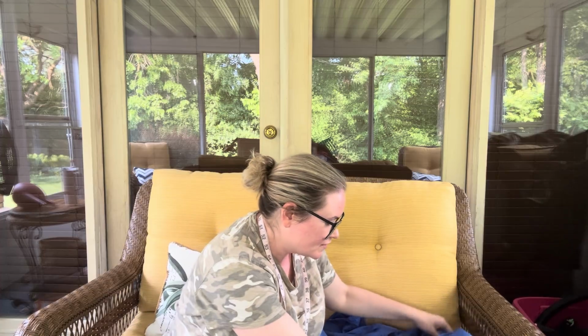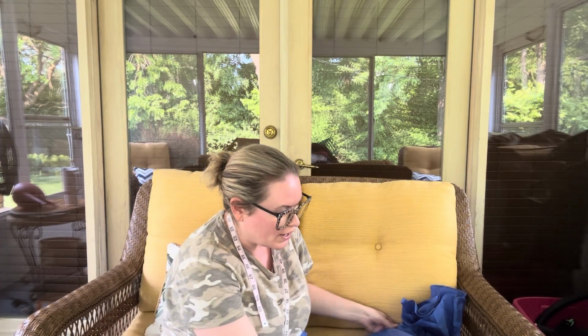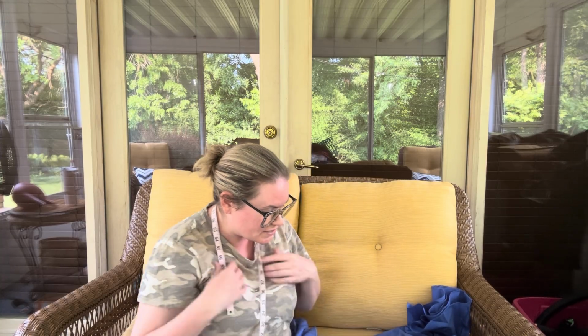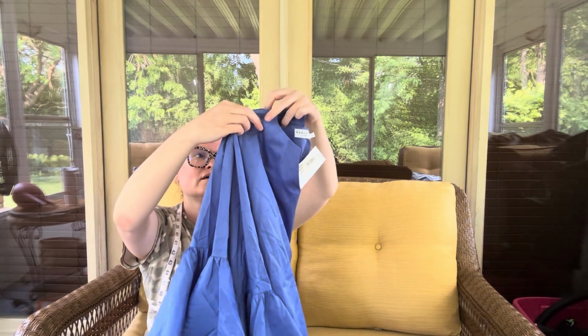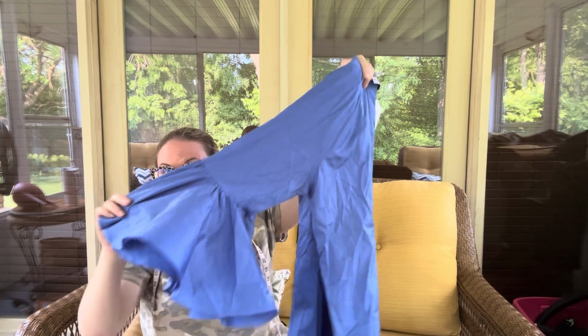There is room in it, but if you're chesty, it's probably gonna be a little bit tight in the bust. So on some of their shirts, I do prefer the extra large, but it does fit in other areas. So on this one, the pit to pit is 22 inches, and this will be $25, brand new with the tag. So really gorgeous piece. I did have to size up in this one just because of the chest. It was a little bit tight on me.